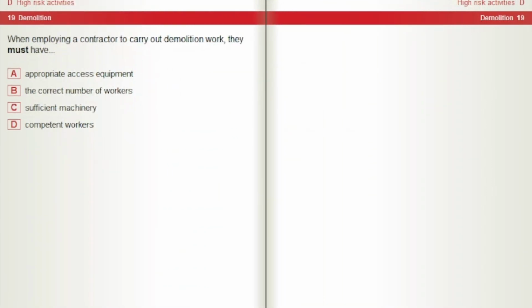When employing a contractor to carry out demolition work, they must have appropriate access equipment, the correct number of workers, sufficient machinery, competent workers.